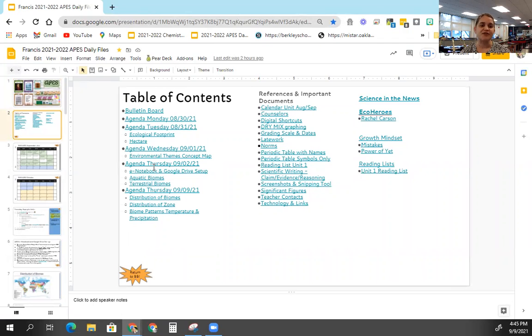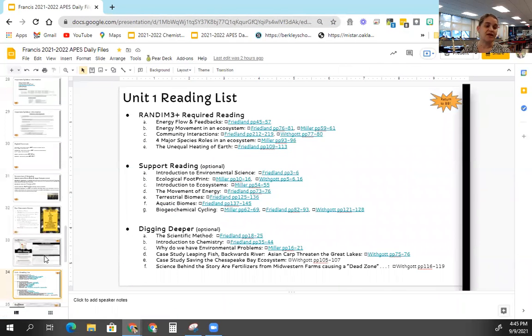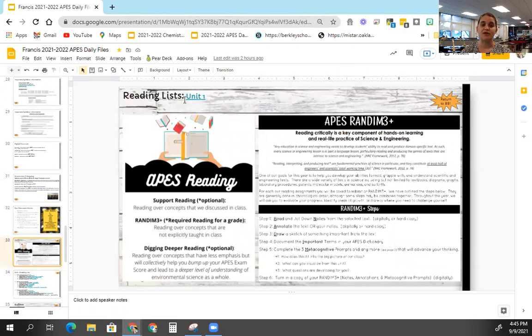It's got the agenda for the day, and it has a description of any other slides that follow. They also have a series of references that they can use throughout the year, and then a list of all the science news, the eco heroes, and the reading list. So I'm going to show you quick here, we'll have a whole set of reading lists. So they'll be listed across the top as we go on.